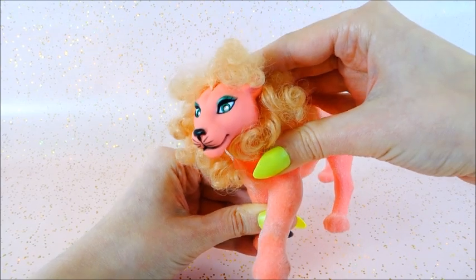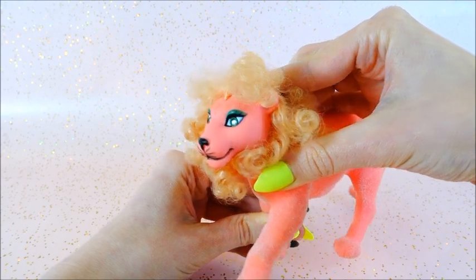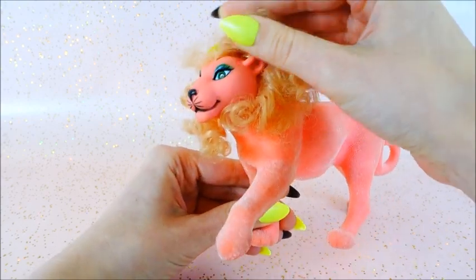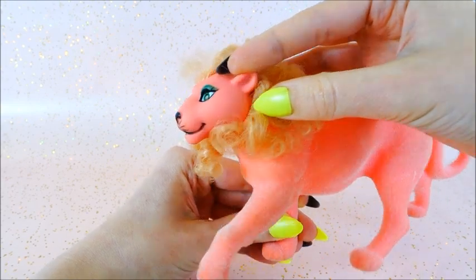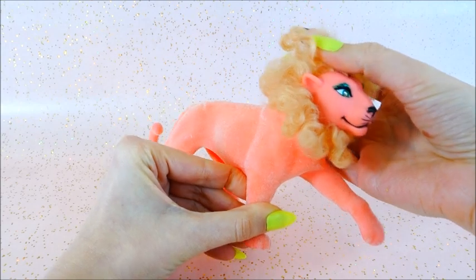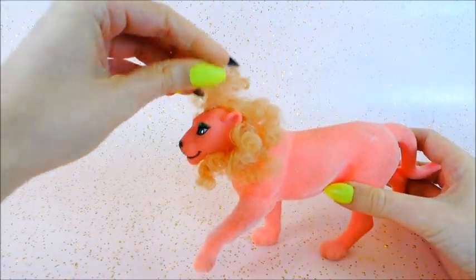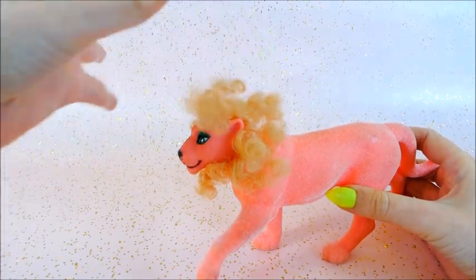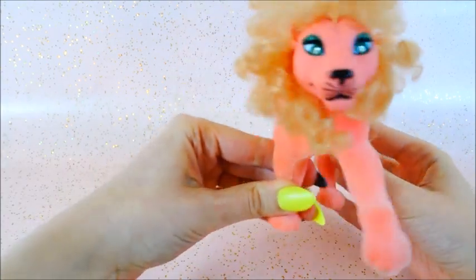She has gemstones in her eyes, so like a twinkle eye pony, but she's a twinkle eye lion, you could say. Her eyes with these lashes, and then the green paint. Wow, it's really crazy. I'm not the biggest fan of the hair color, you could say. It's not pink enough in my book.